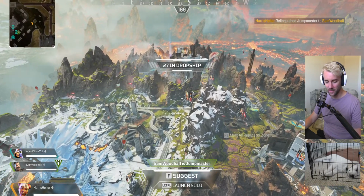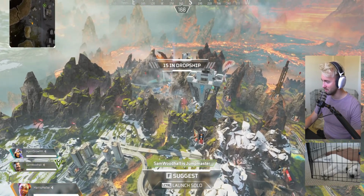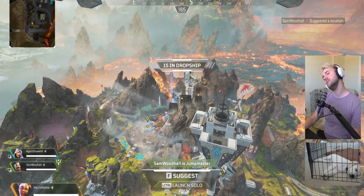Why not overlay? Because it's a brand new PC. Weird hitch there. What was that? Whenever I load into a game, I get a weird hitch on the first run of the dropship. It's kind of weird. I'm gonna land over here.